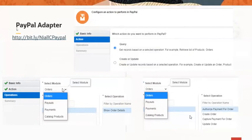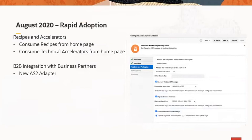Now with the PayPal adapter, I've just shown you things here, like you can go in here, specifying four modules: orders, payouts, payments, and catalog products. So I was trying this out with my PayPal account. Now, all I started doing was queries because I didn't want to start doing payments or anything like this and costing myself a fortune. But again, it is there for you to use. I think it could be interesting in e-commerce use cases, I think more towards the SME market as opposed to the more enterprise.